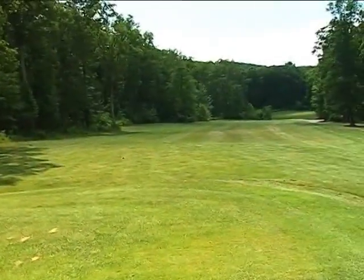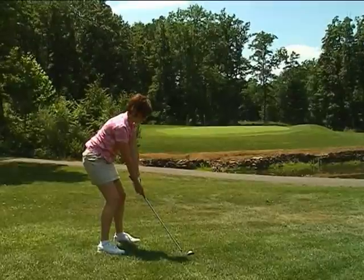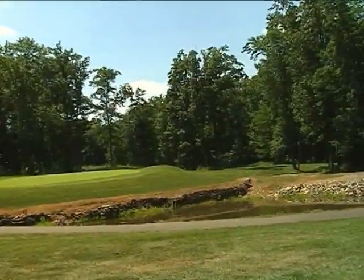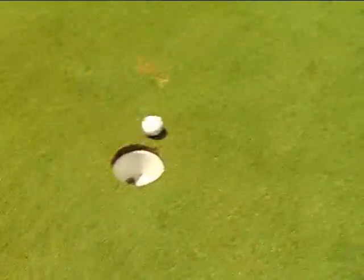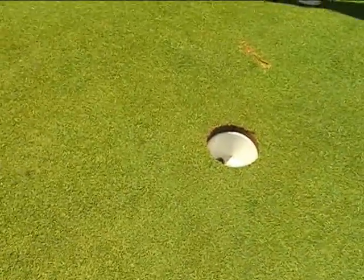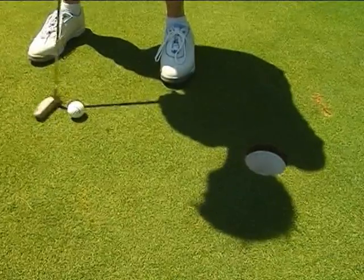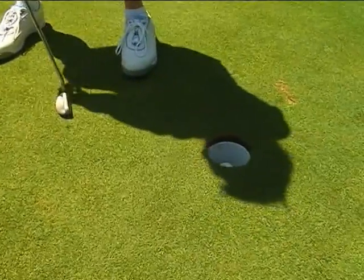Yeah, that's where it's going. Oh, jeez. Oh, come on. This isn't like the simulator. It doesn't just give it to you. I told you my game improved when it automatically gives me the one putt.